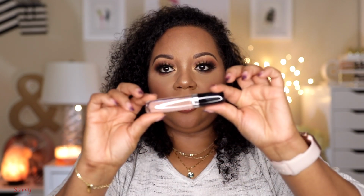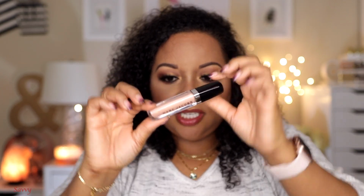This is the Marc Jacobs Enamored Lip Gloss in Sugar Sugar. And it's just this pale kind of cream color that just looks really pretty on top of any lipstick. I've purchased it many times. And it is definitely a holy grail. See how it sort of muted that color? If you don't want to do that, you might want to use like a clear gloss.